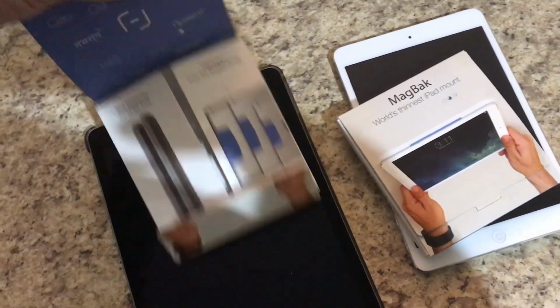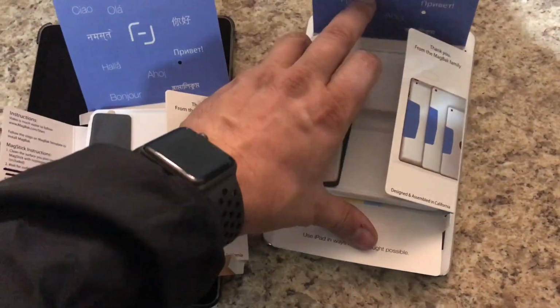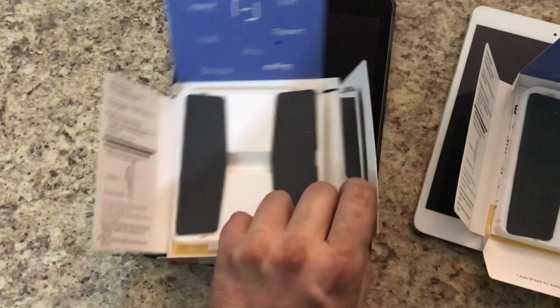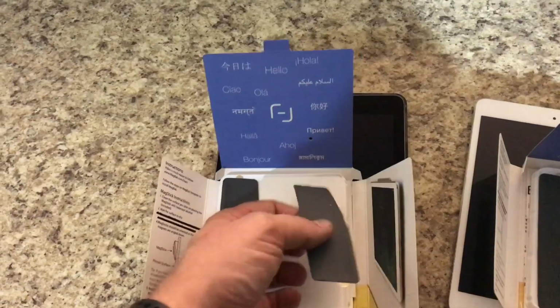Unboxing. I'll unbox one nice and neat so you can see. I bought two of them so I can put in portrait and in landscape mode. So that's kind of the idea right there. So you can kind of get the gist of how it works. These are magnetic too.